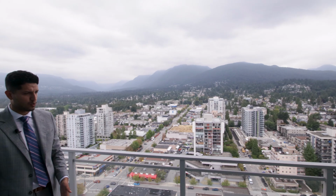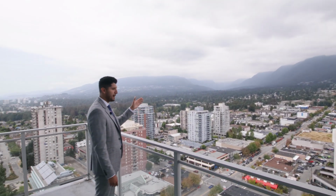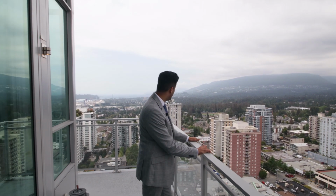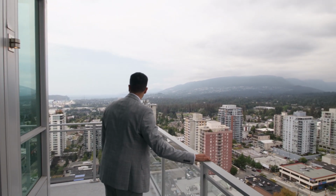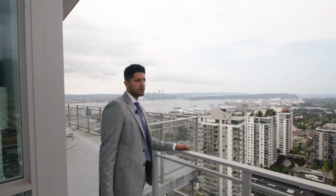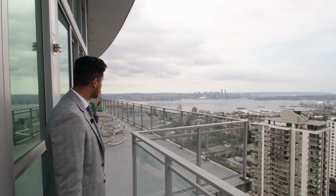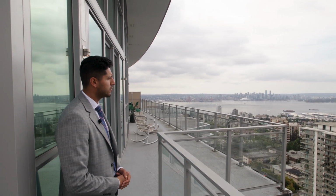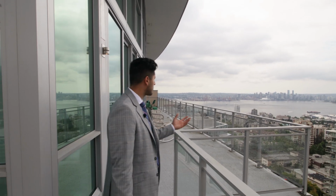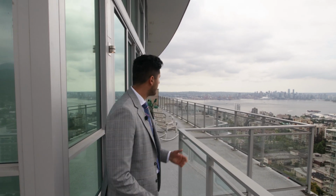So it wraps down this way. That's the North Mountains, North Vancouver right here. And as you can see, this is the tallest building. Nothing even comes close actually. And then it wraps all the way down this way. It's really hard to describe that view of Vancouver. Like, you gotta be here to enjoy it, and the pictures and me describing it just don't justify it. I think it looks amazing.